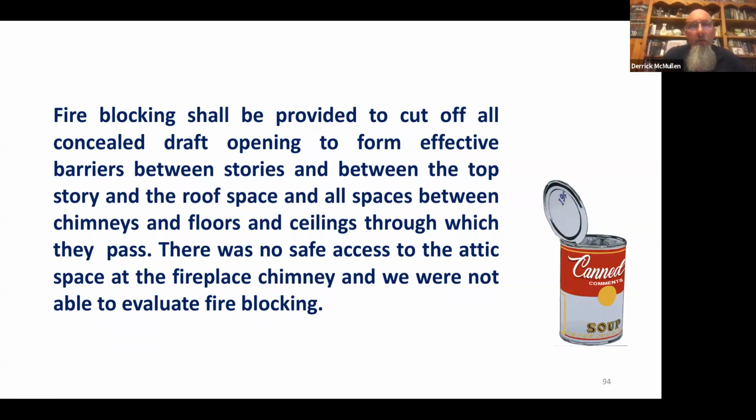So if anybody took the pre-drywall class earlier today, where Stephen was talking about having draft stop and fire blocking at each floor, this would be a perfect example of where that would be required. Each floor has to have fire blocking, and then where it passes through the top floor to the attic.